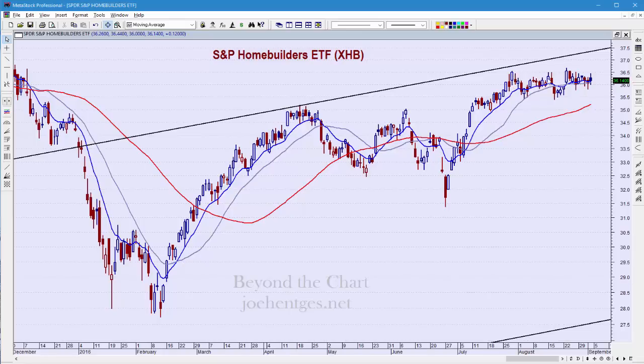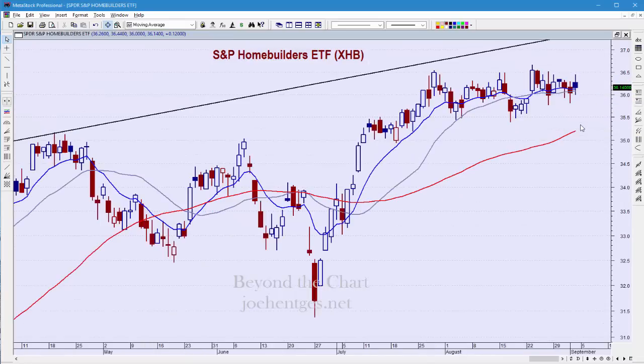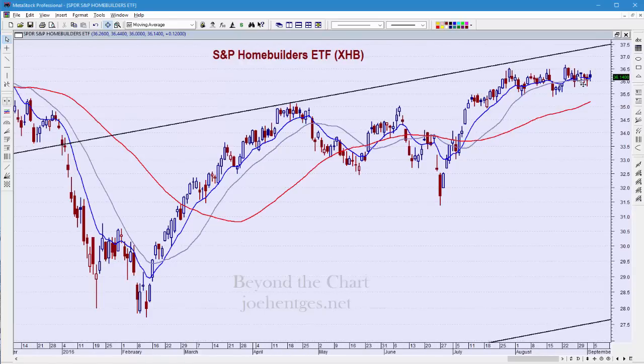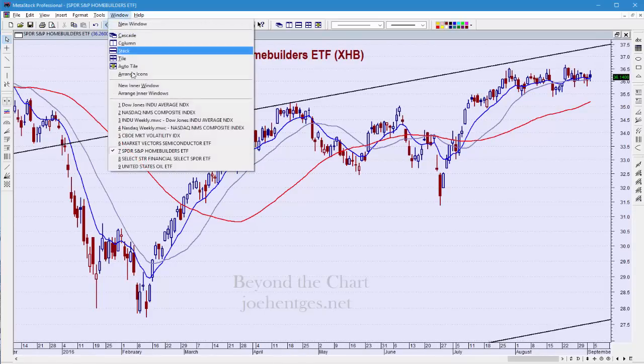Tried to get above this high on this day here on August 23rd, but couldn't do it. And you see how it pulled back. Now, the real challenge is going to be, does it get above this trend line that was a pullback here? And I've talked about that before. So the home builders continue to show the sideways picture.